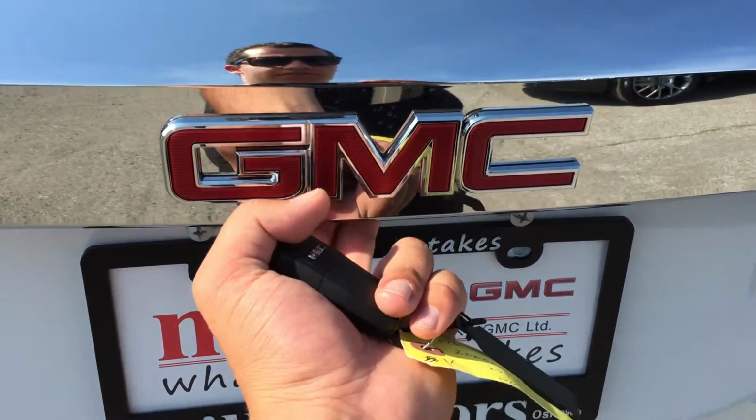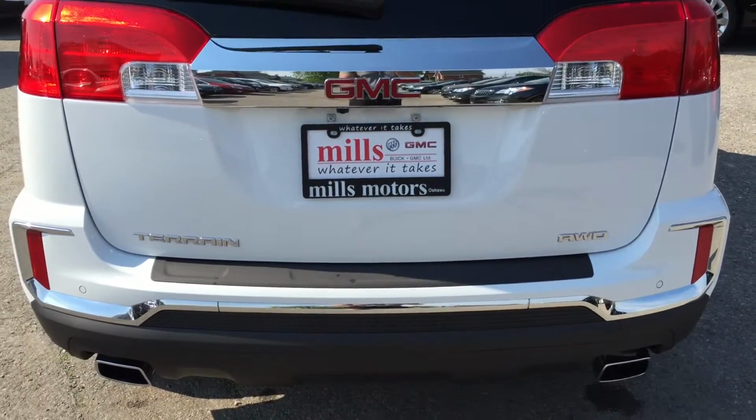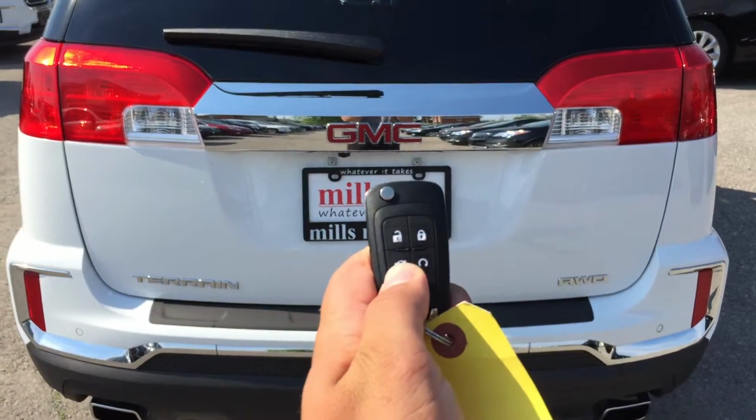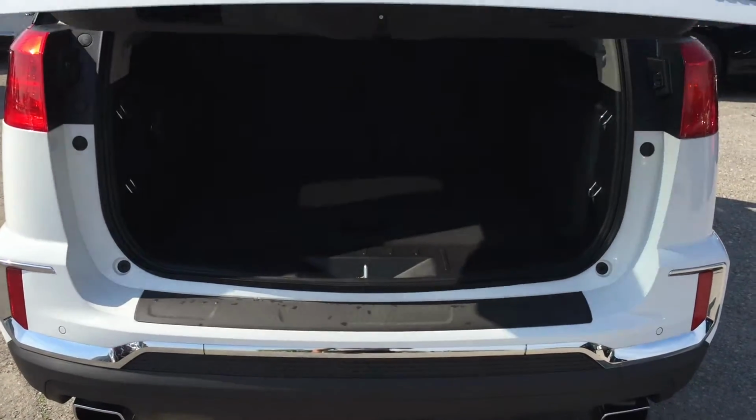Now to open the trunk, you can either just press the button here behind the GMC logo, because it is automatic, so all you have to do is simply press it, or you can use the key fob, which I will do, by pressing and holding this lower left button here, and letting the trunk open automatically, which is pretty cool.